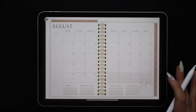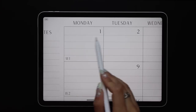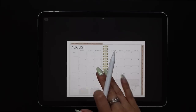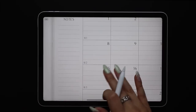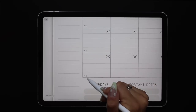And what I show you for 1 month repeats for the rest of the year. So I won't really need to show you anything other than August, because they're all the same, obviously just with different dates. What I love about the month spread is that every day has a line, so that if you're like me and you want your writing to always look perfectly lined and centered, this is how you're going to keep it like that. All the dates are hyperlinked, so if you click on any of the dates, it'll bring you to that correct date. You guys will also notice over here on the side that the weeks are labeled. So there's week 1, week 2, week 3, week 4, and week 5.